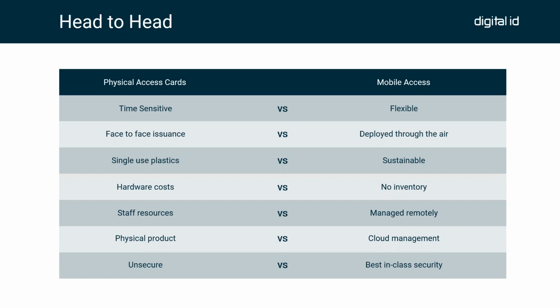And a card is always going to be a physical product. It's something additional for people to carry, something for people to forget as well. You would need to issue another card if that was the case. But this is cloud managed. It's all in the sky. It's a lot slicker, and there's no physical product. There's nothing to hand out to people as well.